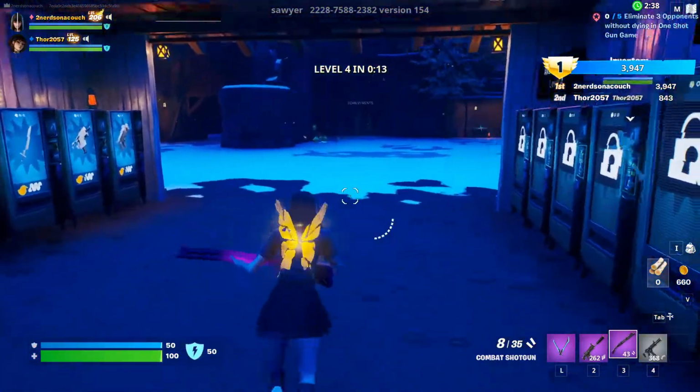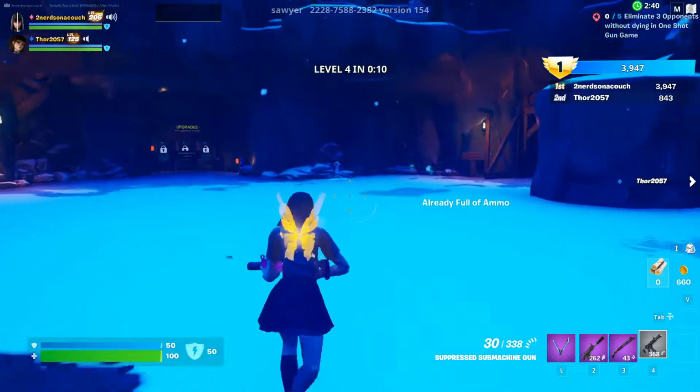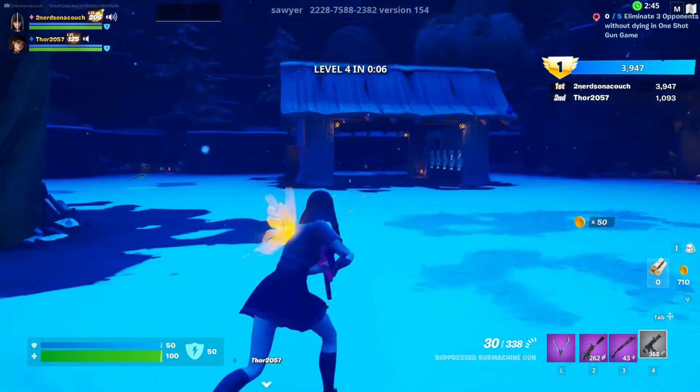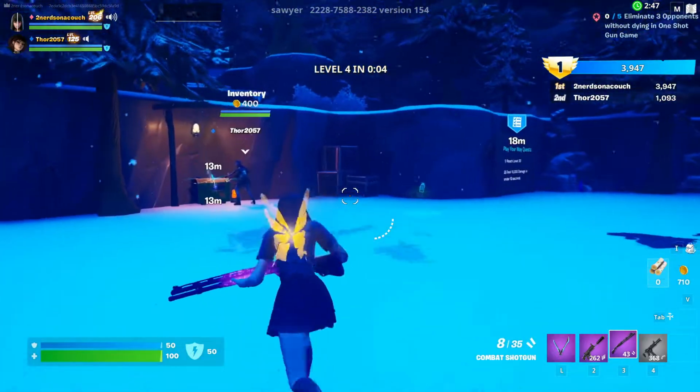Let's talk about that for a second. Since when was there any mature language in Fortnite? I mean, besides account names that are very likely already not allowed by Epic.